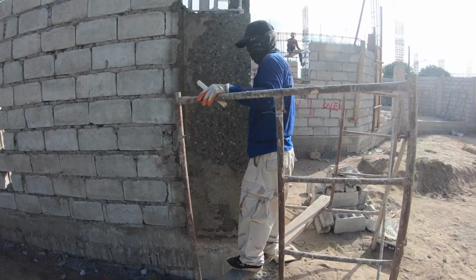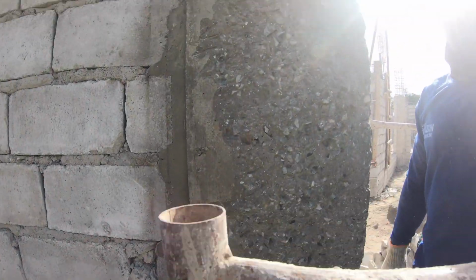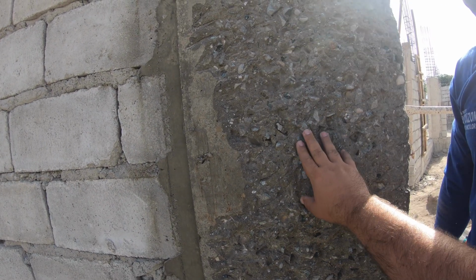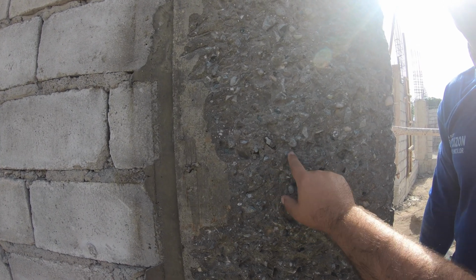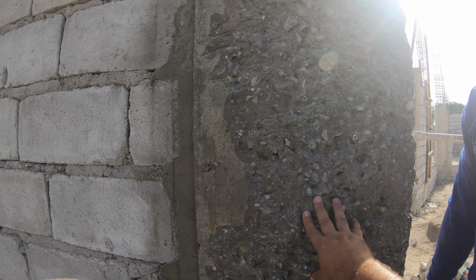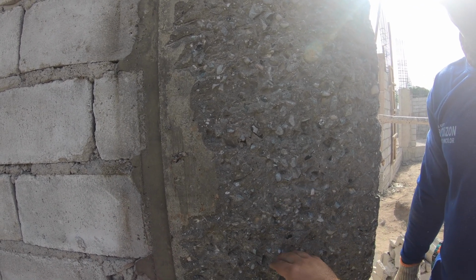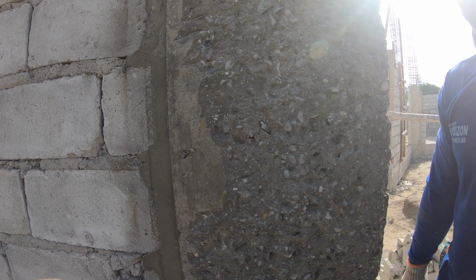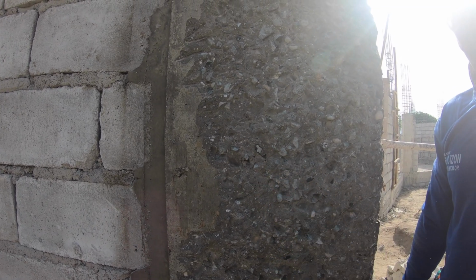For some reason the original audio didn't pick up during this section. What I'm going over here is the fact that while they're doing the chipping, I was under the impression that they're using very wet concrete, and we've still got good aggregate all the way through the concrete. It hasn't segregated. So actually I'm very surprised looking at this. We got a good mix of aggregate, cement, and concrete all the way through, even with using a very wet mix.